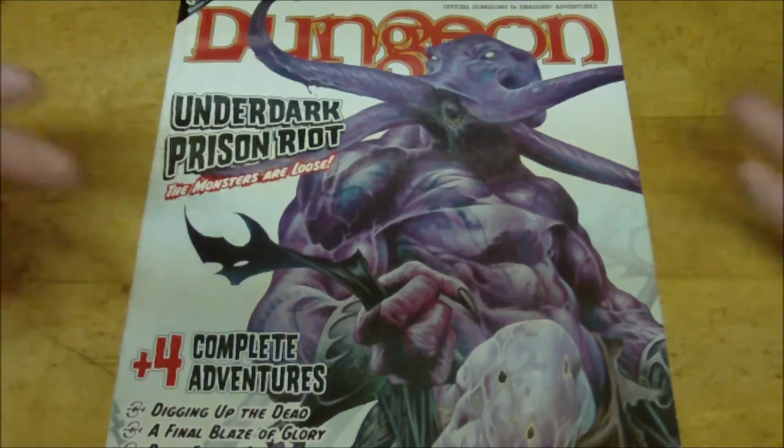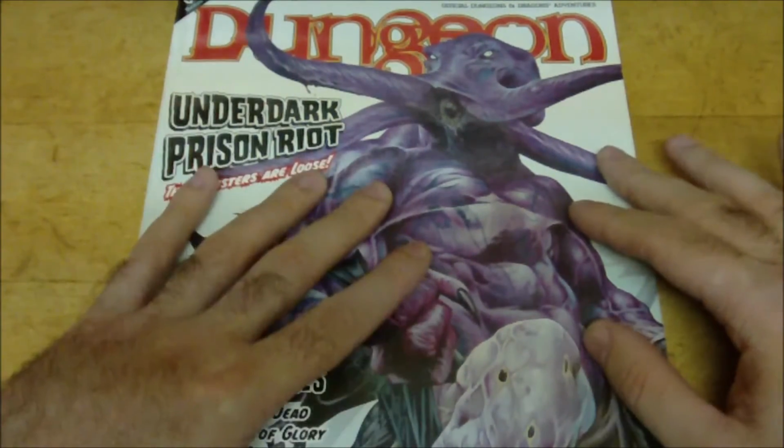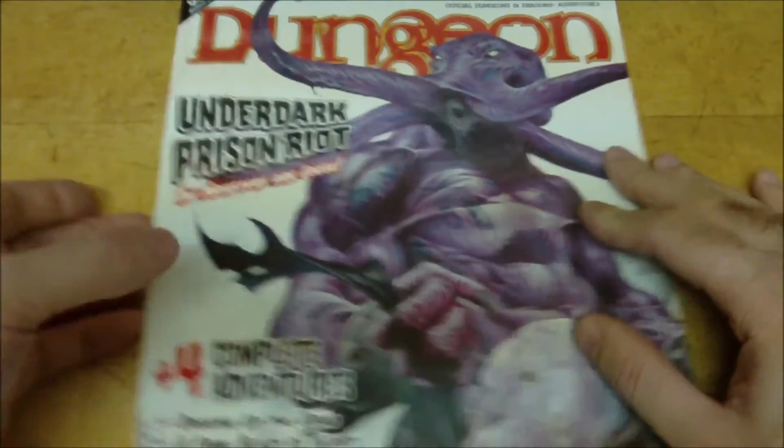So I thought that was really cool. I had City of the Spider Queen and was looking to run it at that point in time. So that's one of the reasons that kind of drove me ultimately to pick this up. So that was number 5.